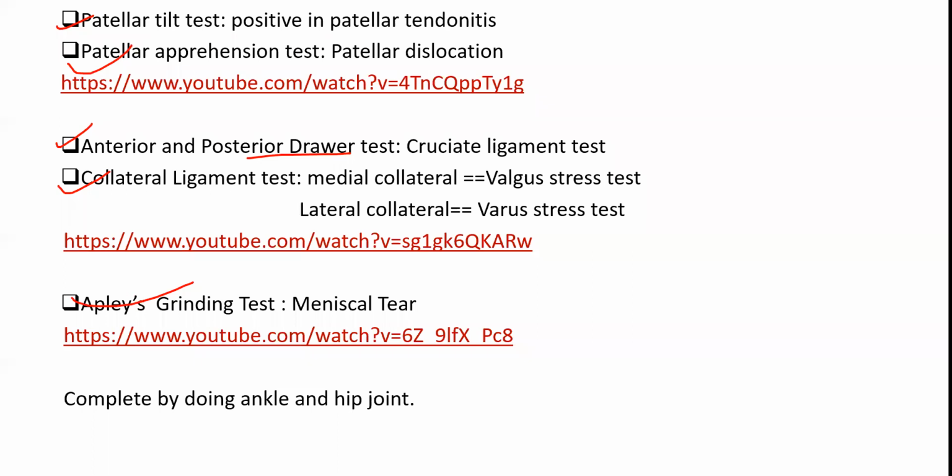You can change it, that's fine. You don't need to keep the same order, but look, feel, move should be done first, then the special tests. And you don't need to do all these tests on both sides. You do the look, feel, move on both sides, and then the special tests can be done only on the affected side.